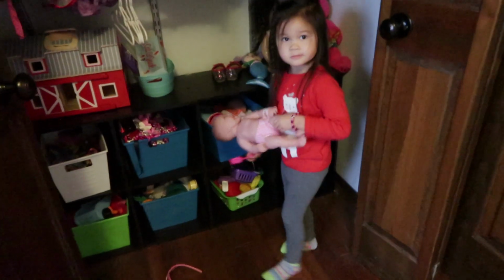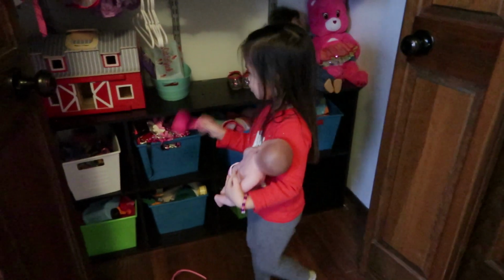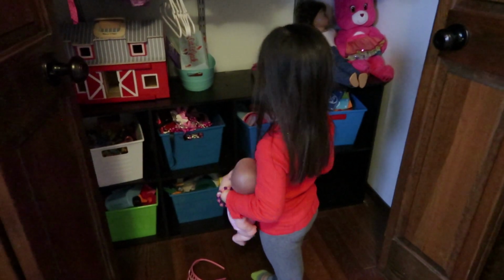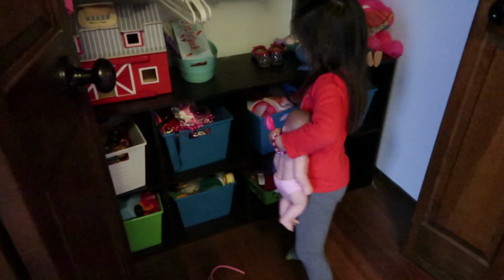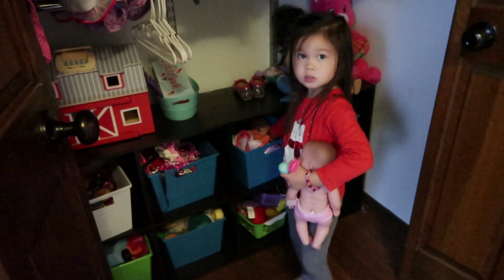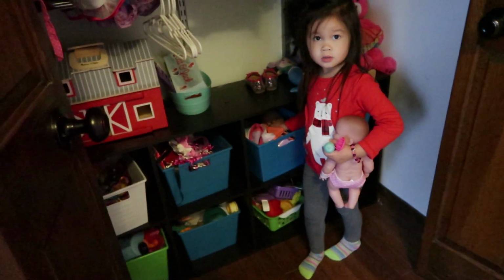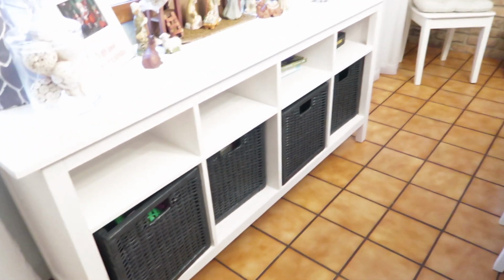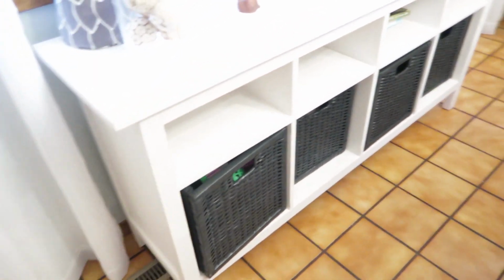Hey Seals, how many bins of toys do we take out at one time? One. Just one. And can we take them downstairs? Yes, if you want to. But just one bin at a time, because what kept happening in the living room? Who kept dumping all the toys everywhere? One. Yeah. So in the dining room, we moved our console table in here for the time being.